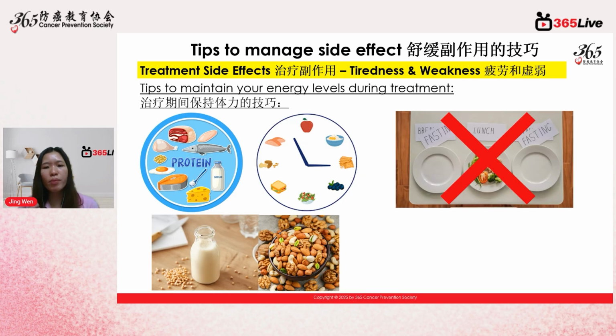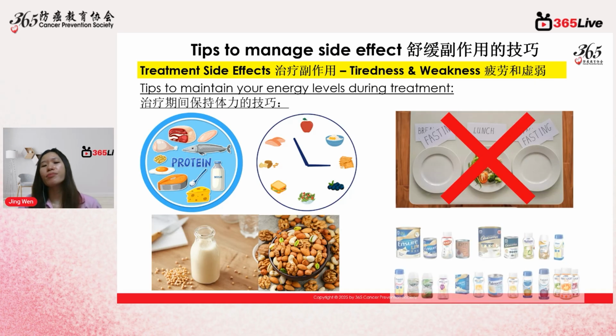So this will be a very good method for you to keep reminding yourself that even though you don't feel hungry, there is a need for you to eat, to replenish your nutrients for your body to recover. So you will make this conscious effort to remind yourself that, oh, I cannot skip meals, I must eat. Right. Okay.